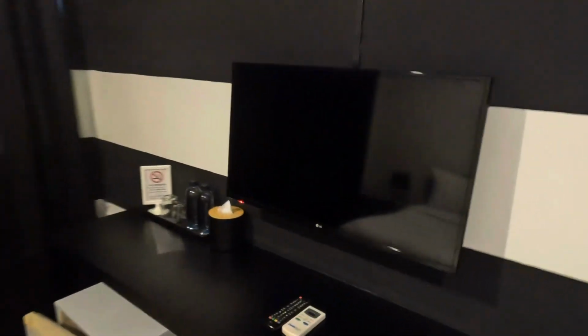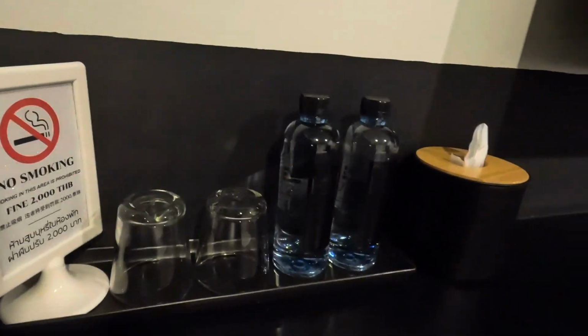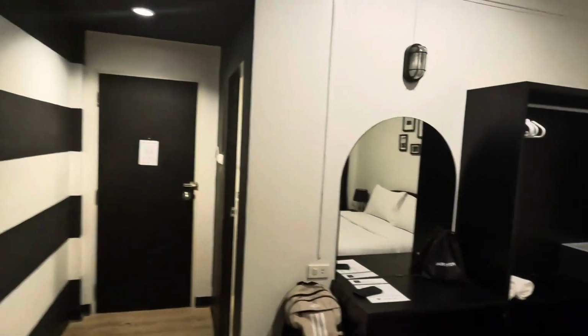We have TV, fridge is there, but there's no water. Oh, water is here. Pretty nice.